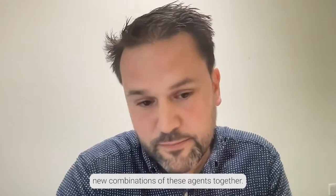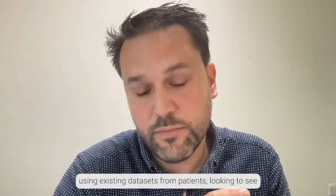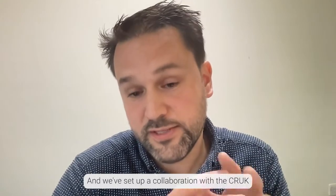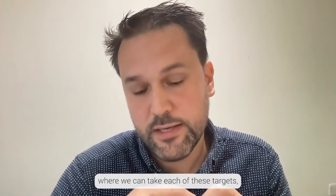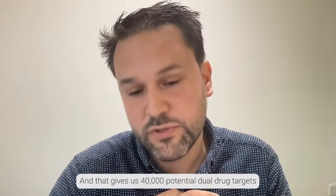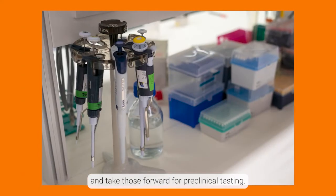What we wanted to do is then take that forward and try to work out new combinations of these agents together. So to do this, we've been doing some computational biology, using existing data sets from patients, looking to see recurrent patterns in those that might implicate potential drug targets. And we've set up a collaboration with the CRUK AstraZeneca Functional Genomics Centre to do a cutting-edge CRISPR screen, where we can take each of these targets, about 200 targets, and pair them together. And that gives us 40,000 potential dual drug targets that we can screen in one experiment. And then we'll take the biggest hits from that and take those forward for preclinical testing.